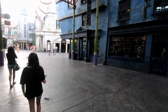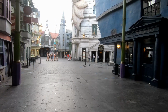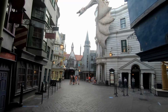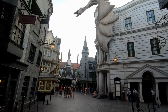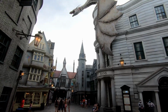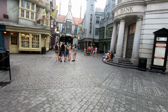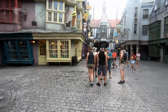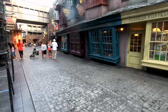So all that line now for Gringotts has disappeared. Might be people still on the ride, it's disappeared. We're going to wait for the dragon to breathe fire. Oh, you think it's turned off? Isn't the gas off? This is it, this is the remnants, the stragglers from Diagon Alley.